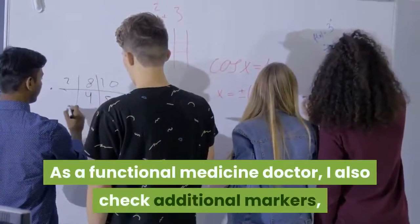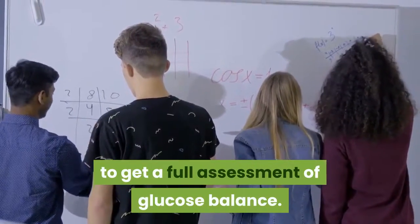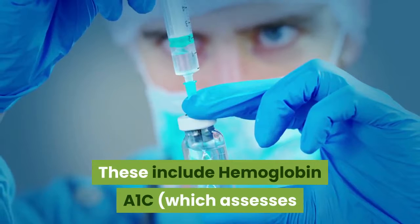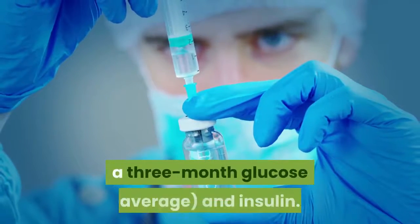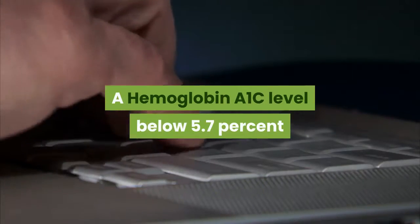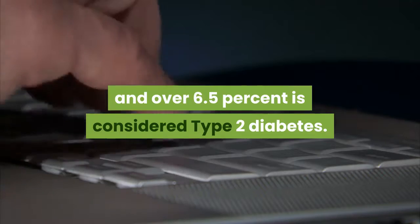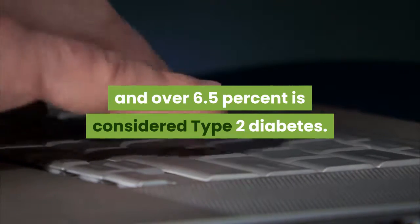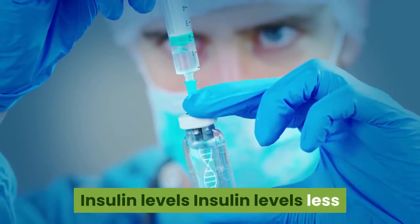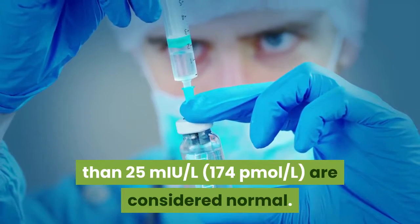As a functional medicine doctor, I also check additional markers to get a full assessment of glucose balance. These include hemoglobin A1c, which assesses a 3-month glucose average, and insulin. A hemoglobin A1c level below 5.7% is considered normal, between 5.7 and 6.4% indicates prediabetes and over 6.5% is considered type 2 diabetes. Insulin levels less than 25 μL, 174 pmol/L are considered normal.